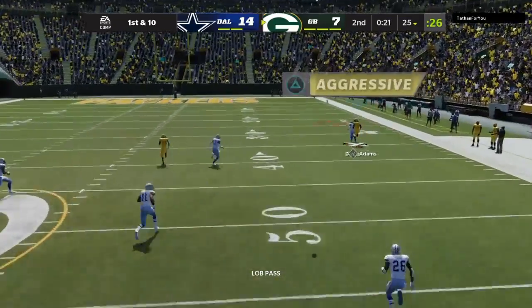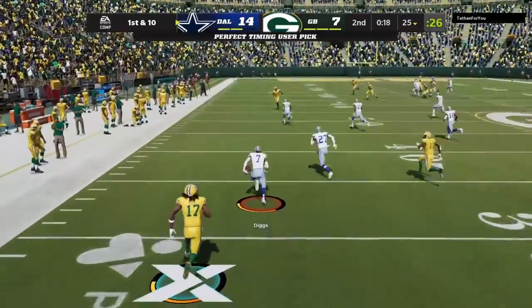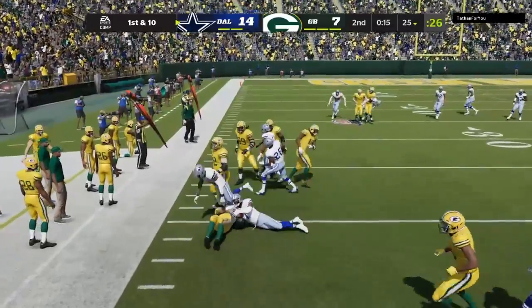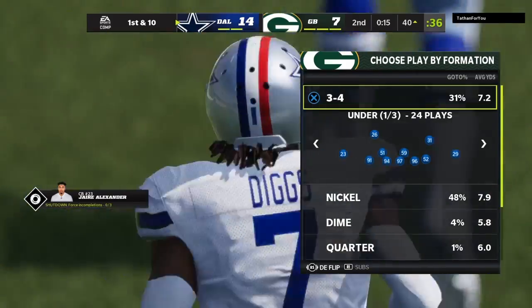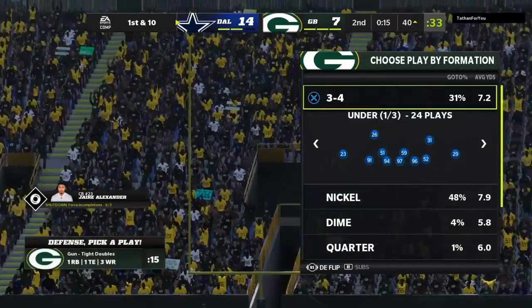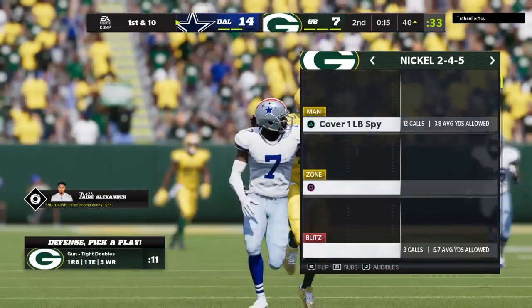Looking deep for Adams. This is intercepted. Picked off by Trayvon Diggs. And a potential turning point as they'll get the football in very good field position late in this first half. An unfortunate sequence there, trying to get points before intermission, but now the interception, and their opponents have a chance to possibly pad their lead.